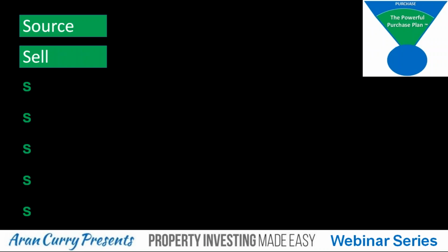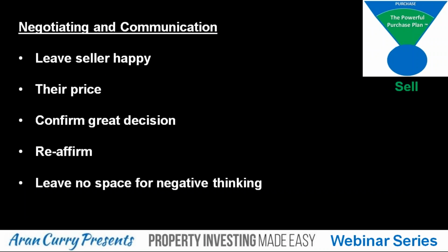So the second S is to sell. Now, this isn't to sell the property. You need to source great properties, but once you've sourced a great property, it's all about how you sell yourself, how you negotiate that particular deal. How do you position yourself so that the person selling the property wants to deal with you? How do you position yourself if you're dealing with sources and people that find these properties for you so that they want to deal with you rather than another investor? It's all about learning to communicate really well and learning to negotiate really well.